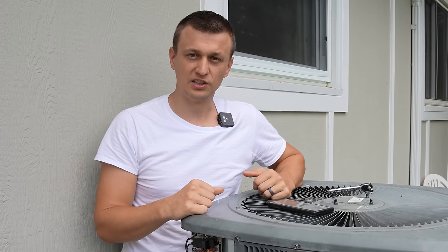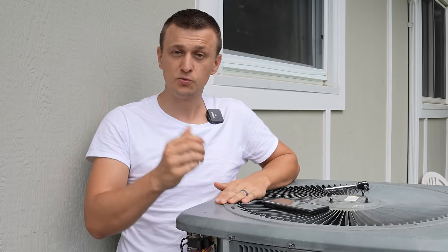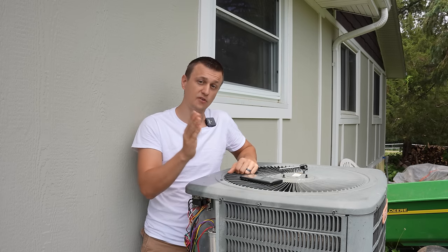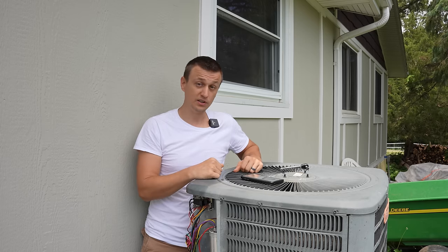But if your unit is running a little loud and there's nothing wrong with it, there is one thing you could do, and that's to put on a sound blanket on the compressor, and that can reduce the noise that the compressor gives off by up to 50%. So those things really do work.